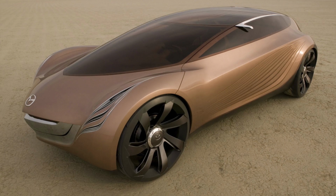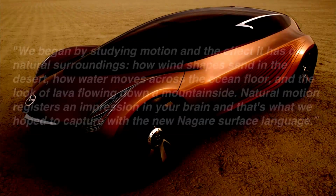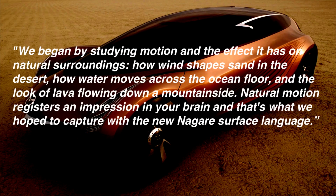Here are a few words by designer von Holzhausen about the Nagare styling. We began by studying motion and the effect it has on natural surroundings, how wind shapes sands in the desert, how water moves across the ocean floor, and the look of lava flowing down a mountainside. Natural motion registers an impression in your brain, and that's what we hope to capture with the new Nagare surface design language.